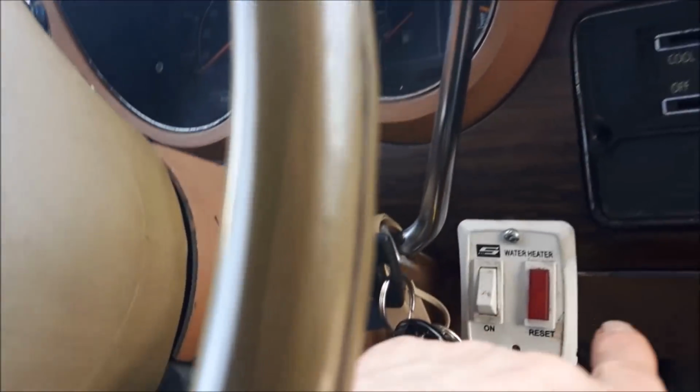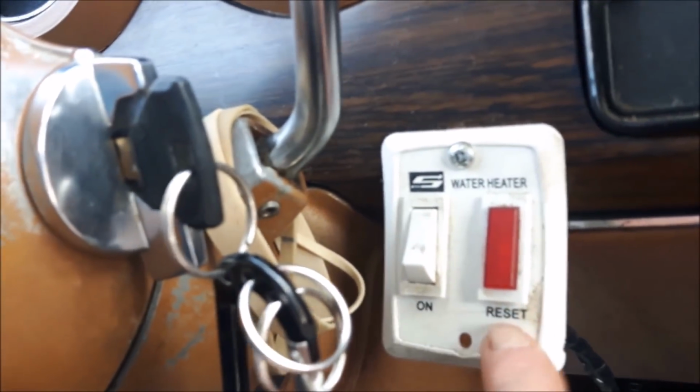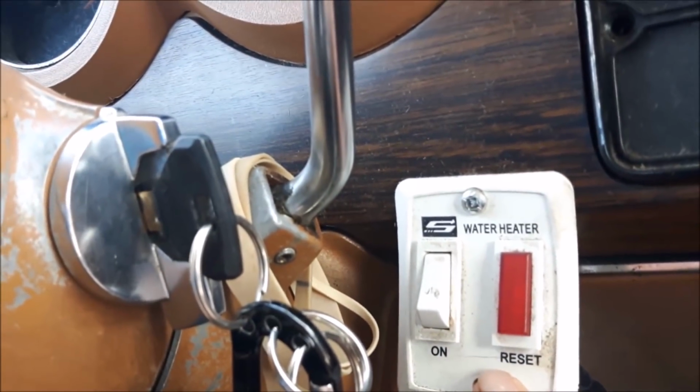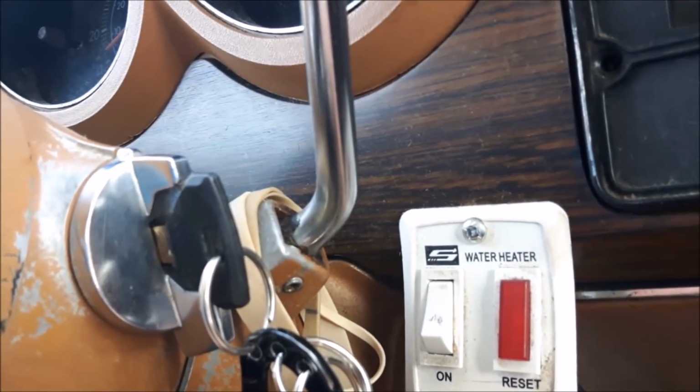Okay, so I'm going to show you quickly on the dash. It says water heater, and this is an on-off switch and some kind of reset. And this is definitely not a factory installed heater as far as I'm aware of. I think this was done by whoever owned the vehicle. So I'll have to do some searching sometime. I'm in no hurry to find out if that is an actual heater and where it is located. So yeah.